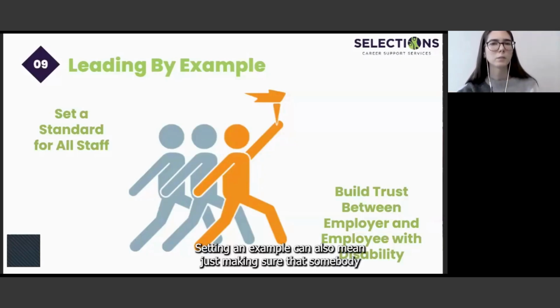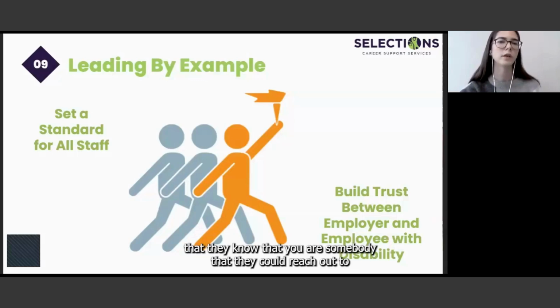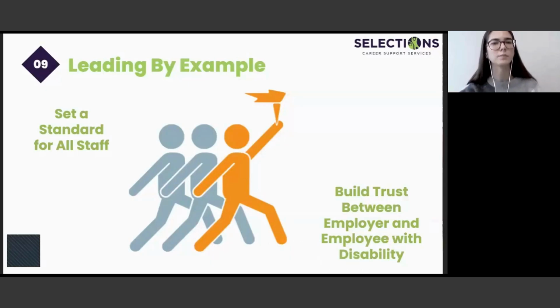Setting an example can also mean just making sure that somebody with a disability knows who to talk to if they need help, making sure that they know that you are somebody that they could reach out to if they want to talk about accommodations, if they do need help at work, making sure they have that space where they can ask for help if they need it. That's really important.